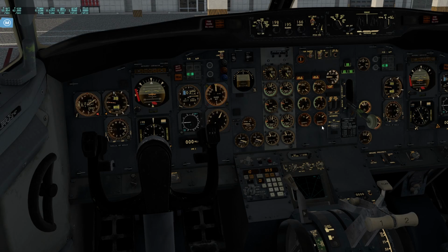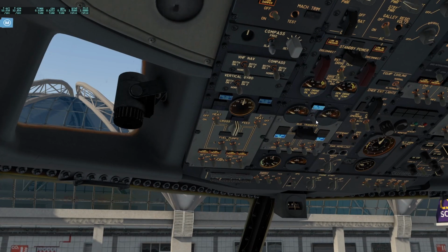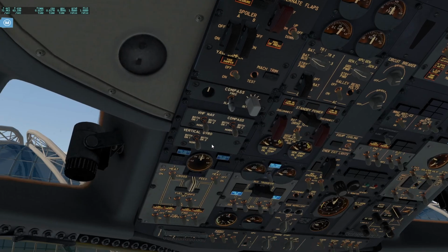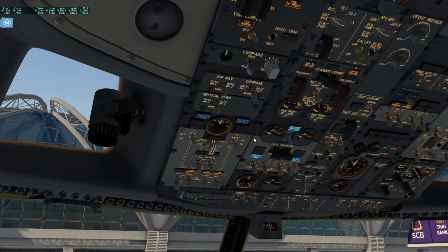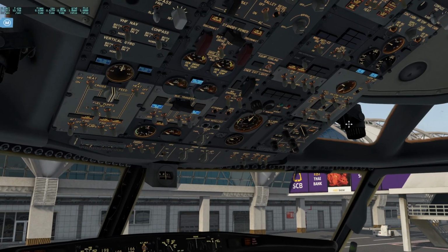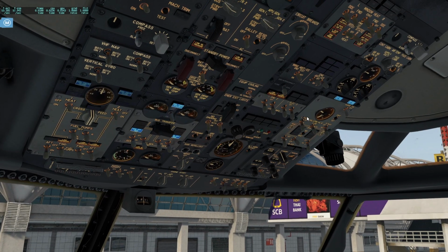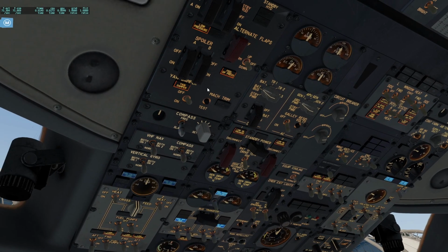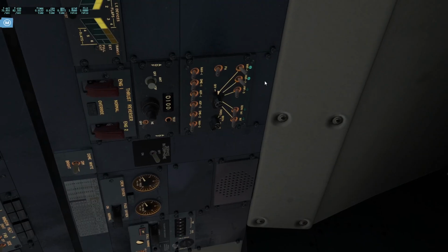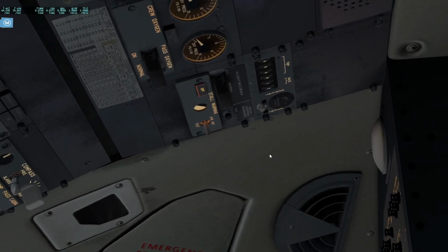So now let's do the APU startup checklist. So, start. Left aft fuel pump on. It's this one, yes. APU start. This will take like 50 years, but it's okay. Let's wait. Okay. So, can't really do much. We have to really just wait for that.